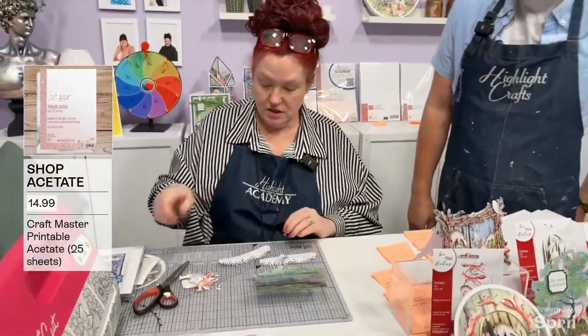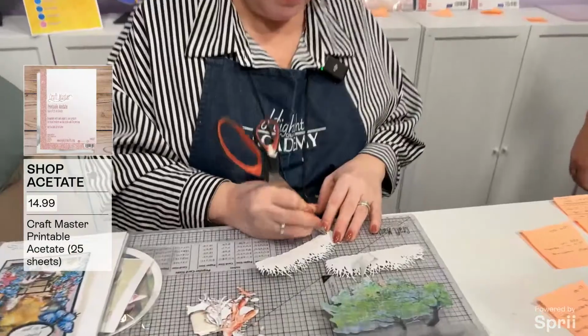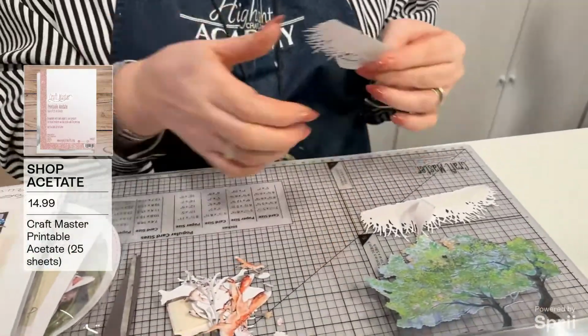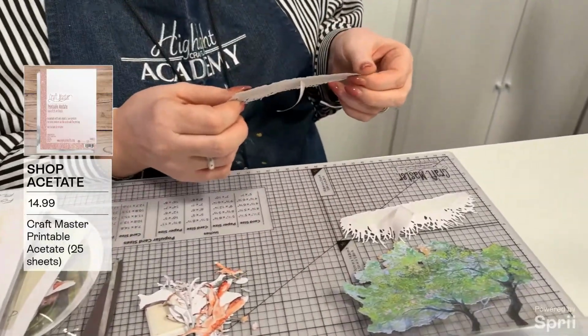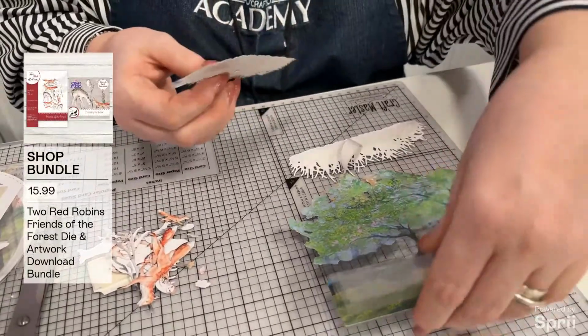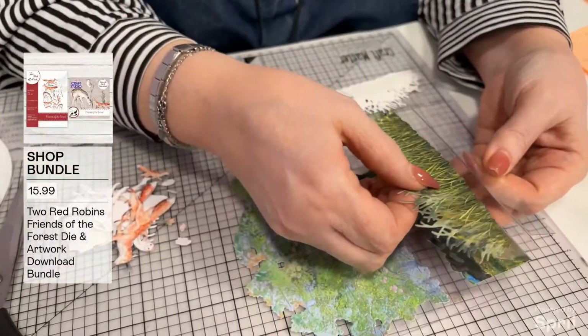And like I've suggested, some of you may recognise some of these dies from past collections, but you're going to see how lovely they all work together. So we've brought you a really inexpensive addition to your Two Red Robins.